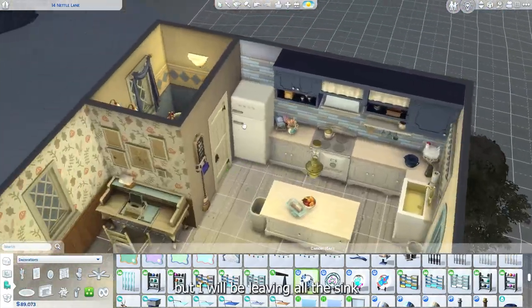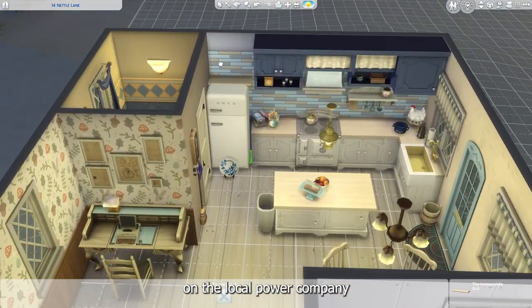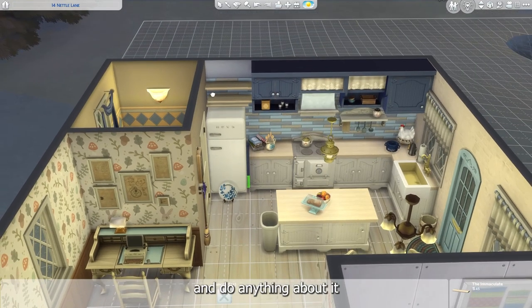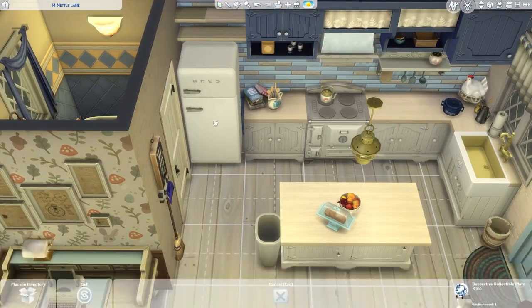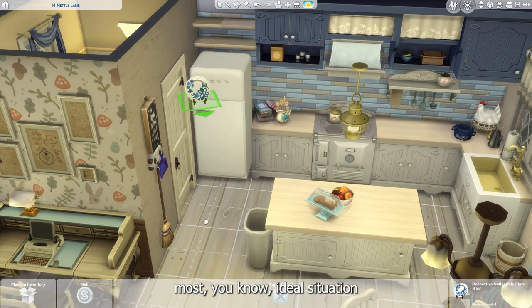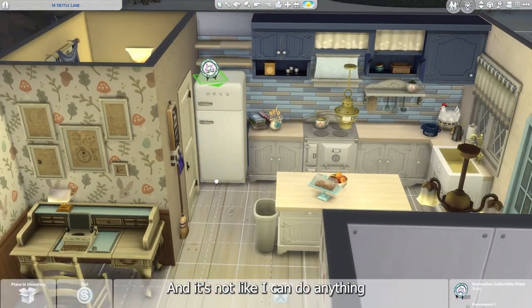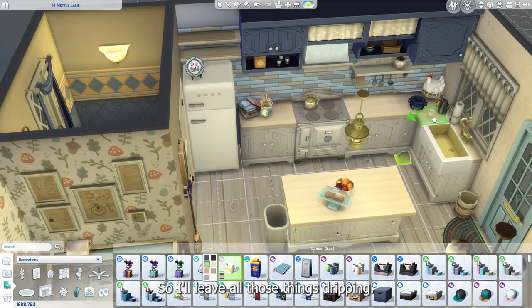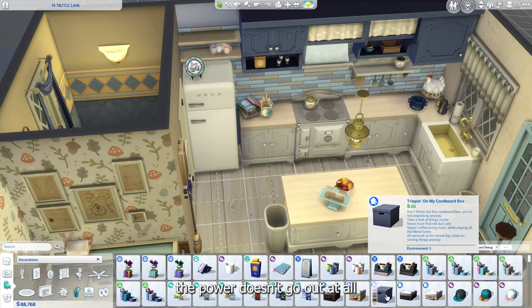But I will be leaving all the sinks dripping just in case and keeping an eye on the local power company just to make sure. Not that I know if I would come and do anything about it, because it is supposed to be a snowstorm, so it might not be the most ideal situation to drive over in. And it's not like I can do anything if the power goes out. I'll leave all the sinks dripping, so hopefully there are no water main breaks, but also hopefully the power doesn't go out at all.